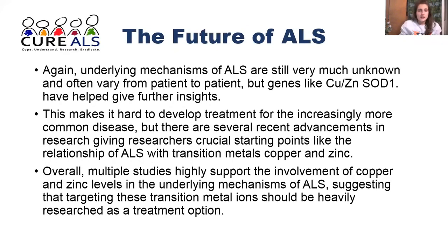So, like I said, it's been hard to develop a treatment because underlying mechanisms are really unknown. But there's lots of research proving copper and zinc does play a role. So my whole take-home message right here is that we should focus on these metals, transition metals, copper and zinc, heavily in ALS treatment and research.